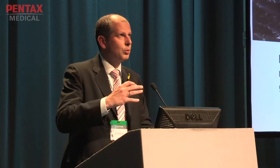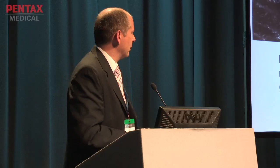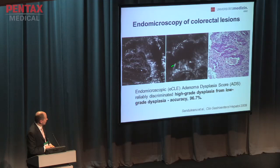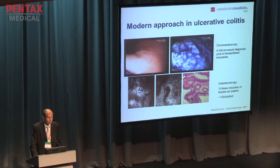For a longer time, there was the problem that we could just say neoplasia, yes or no. We could not grade the tissue, but if you add a different contrast agent, which is acriflavine, you can even see the nuclei nicely, and then it was possible for Silvia Sandoleano even to differentiate between low-grade and high-grade dysplasia.